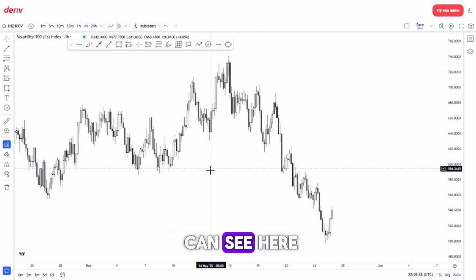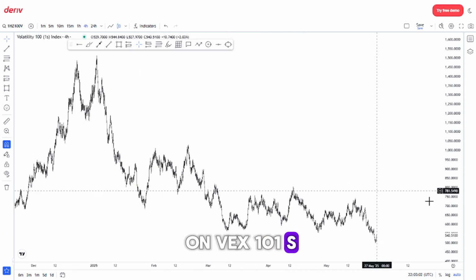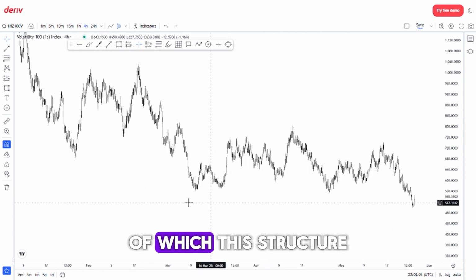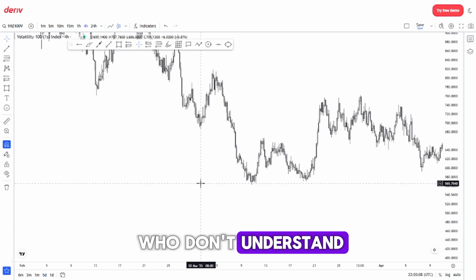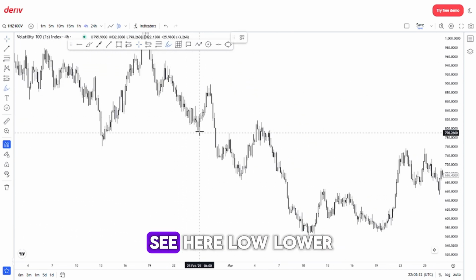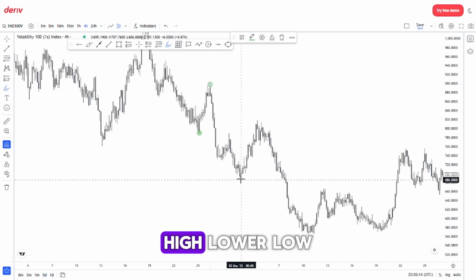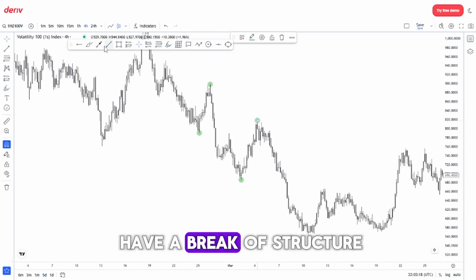So as you can see here, this is the structure on VIX 101S, of which this structure was a bit easy. But for those who don't understand, structures can be difficult to find. So as you can see here, low, lower high, lower low, lower high. That means that we have a break of structure.